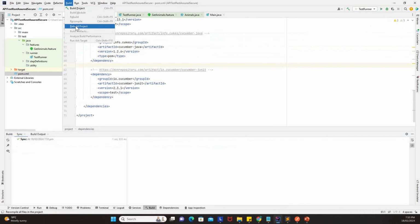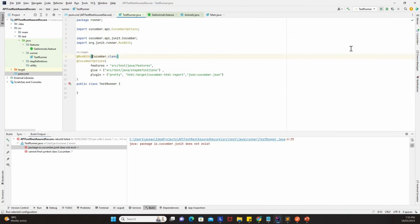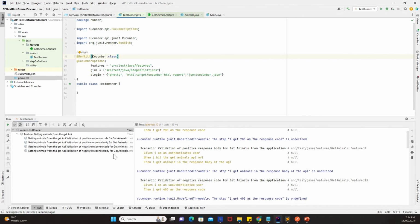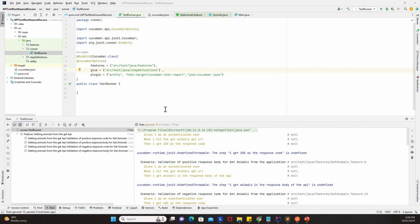I'll go for build and rebuild and press test runner. And then we have got an error over here, which is that our steps are not defined. Okay, so it has picked up the feature file as such, but it has not got the step definitions. The feature files that we are passing from here are working fine, but it's not able to find the step definitions.